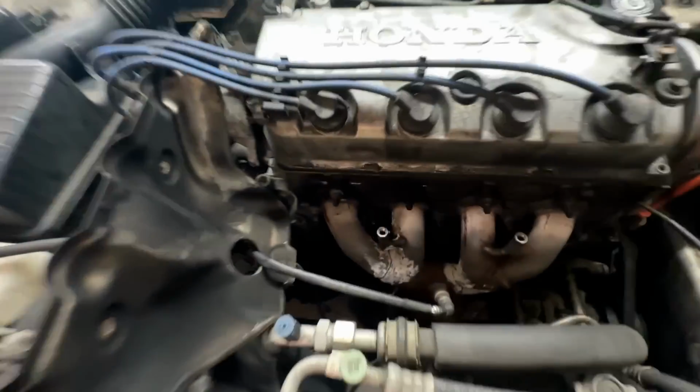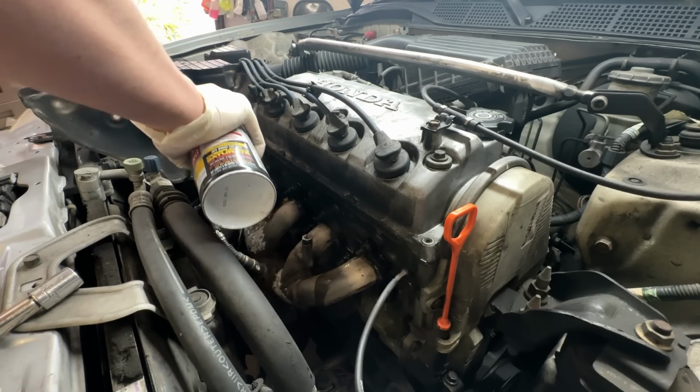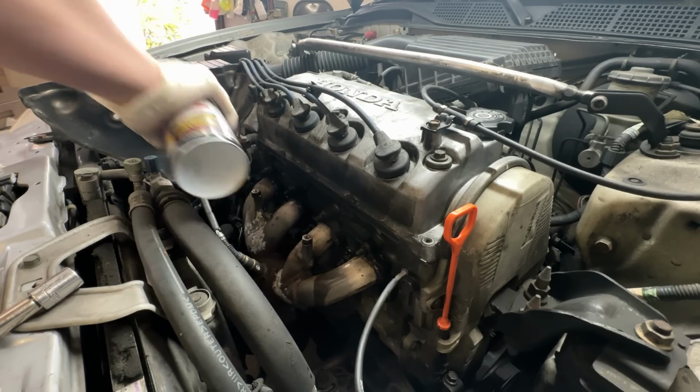I mean, just look at how bad this is. I haven't seen something this bad in a long time. And I hope it helps too that the car is a little warm. Might expedite the process a little bit for us.